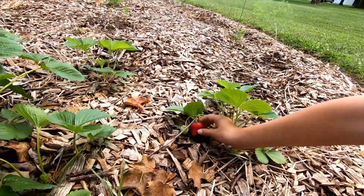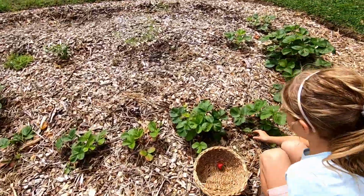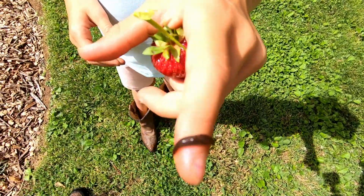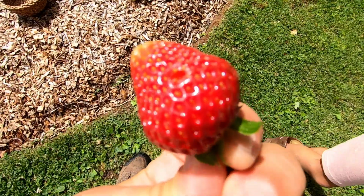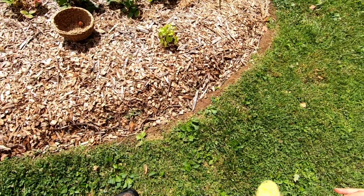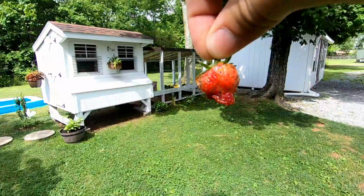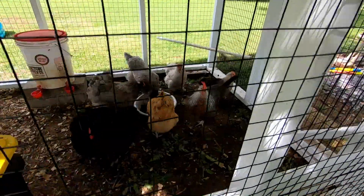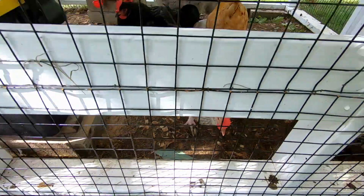Ooh, so juicy. Whoa. Oh, here's something red. Get that out of here. That's a slug. We picked that strawberry and there's a little slug on it. Yuck. So let's see the strawberry. You can see there's a hole in there. I smashed the slug. Look at that. He carved a perfect little hole in there. So why don't we go feed it to the chickens since the slug was hanging out in there. Enjoy.